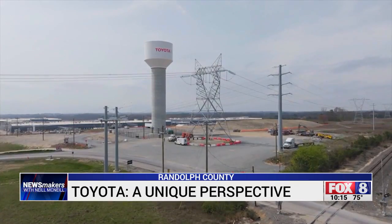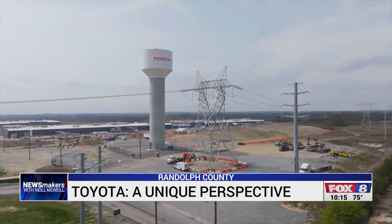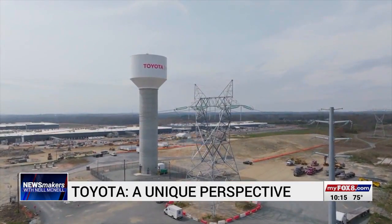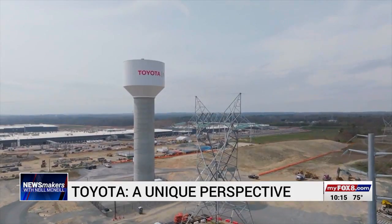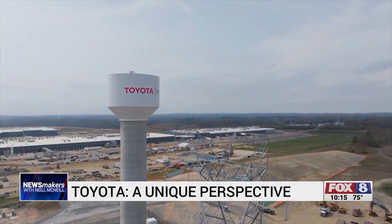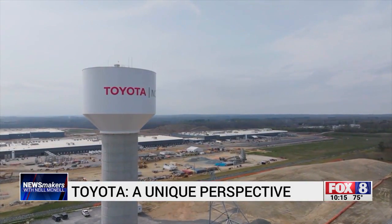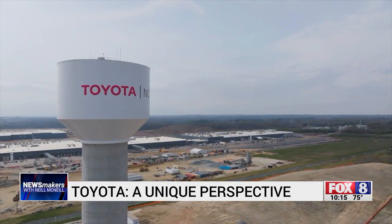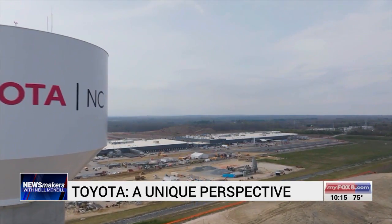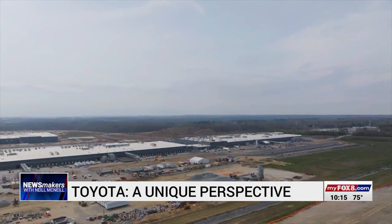Fly over the railroad tracks and power lines that run parallel to old U.S. Highway 421, a little less than 30 minutes southeast of Greensboro in northeastern Randolph County, and head past the tower that'll provide water for what is essentially North Carolina's newest city. What appears just below the horizon is the nearly $14 billion investment in what will serve as Toyota's epicenter of lithium-ion battery production for its growing line of hybrid and electric vehicles.